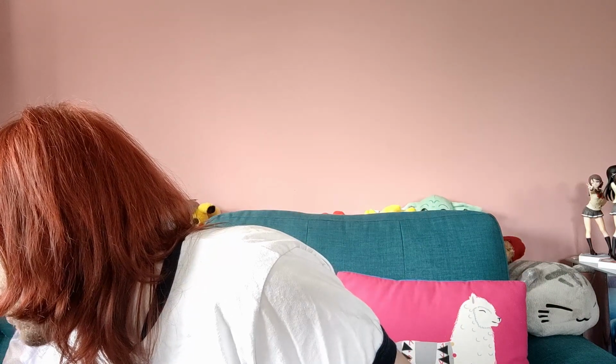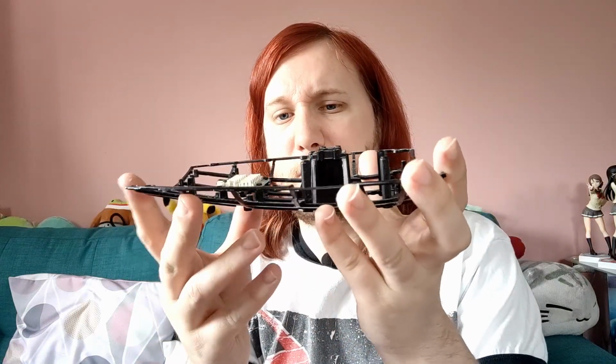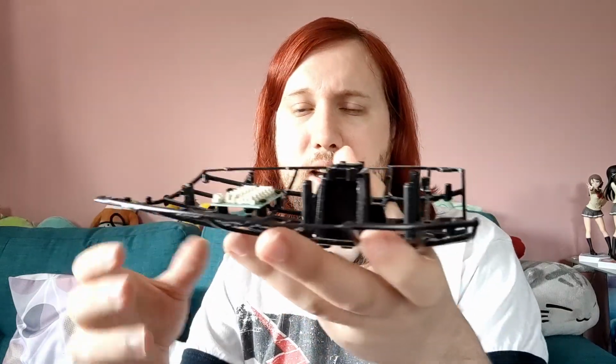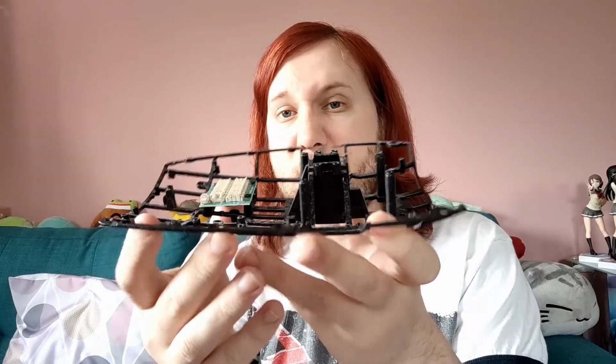So the next part we come to, and this is one of the unfinished bits. I'm saving the saucer section for last. There's not really a lot to say about this, but we've started building the base of the hull, the battle section, the star drive. Not a lot to say here. You've got your typical PCB there. There's not really much going on yet.